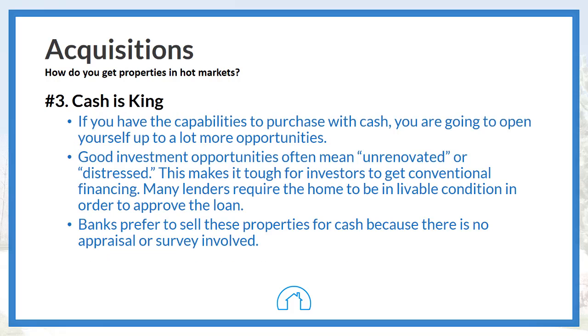So next, number 3, cash is king, obviously. If you have the capabilities to purchase with cash, you're going to open yourself up to a lot more opportunities. Good investment opportunities also often mean unrenovated or distressed. This makes it tough for investors to get conventional financing. A lot of conventional lenders are going to require that the home is in livable condition to give you the loan. Okay? So you need to make sure that this thing is in livable condition, or you're not going to get it with finance. So you got to be ready and prepared to purchase with cash.